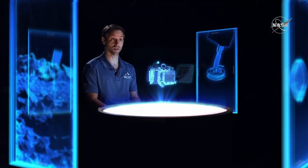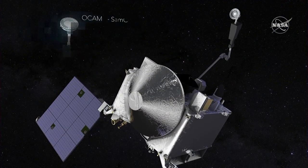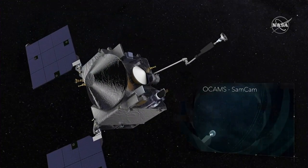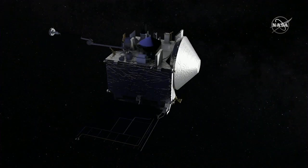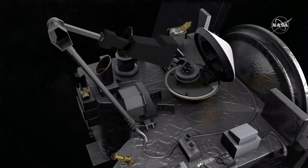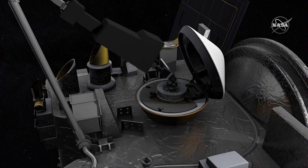The day of TAG is going to be really exciting, but the excitement for our team doesn't end there. We have to verify that we have a proper sample. First, we're going to image the TAGSAM head by sticking it in front of one of the cameras. Then we're going to do a maneuver called the sample mass measurement, in which we stick out the arm and we spin the spacecraft in order for us to decide if we've collected enough mass to be able to stow the sample and return home, or if we have to try again.